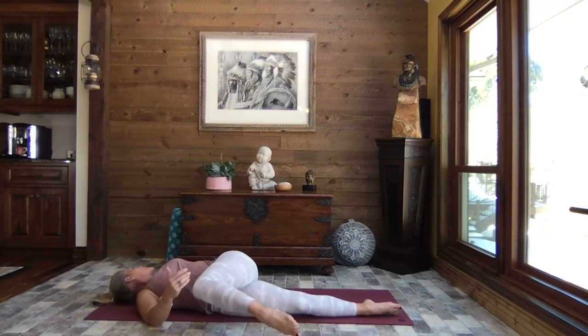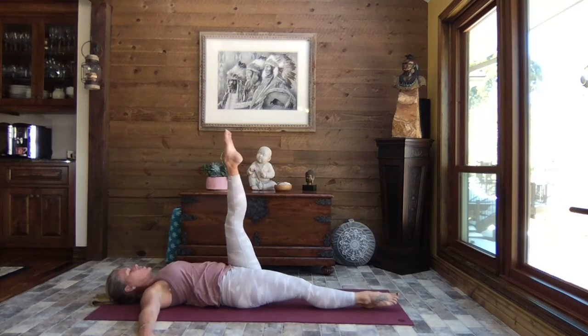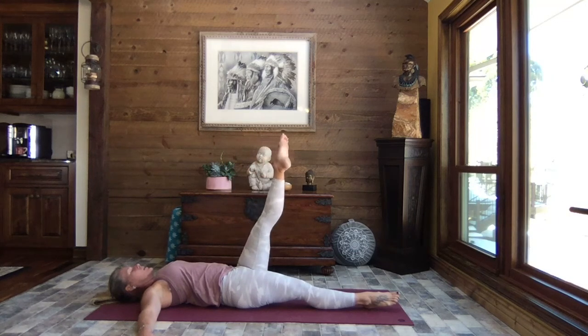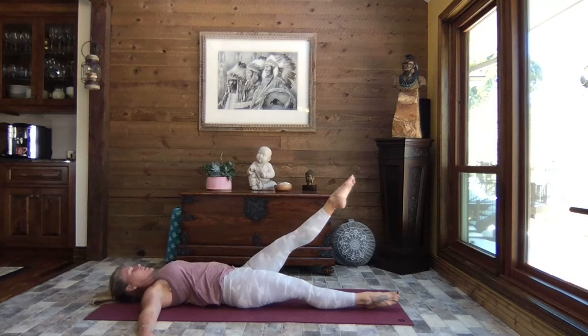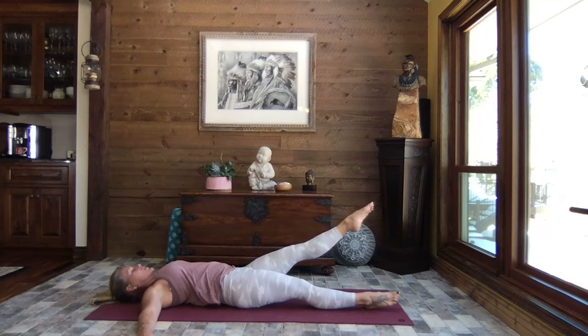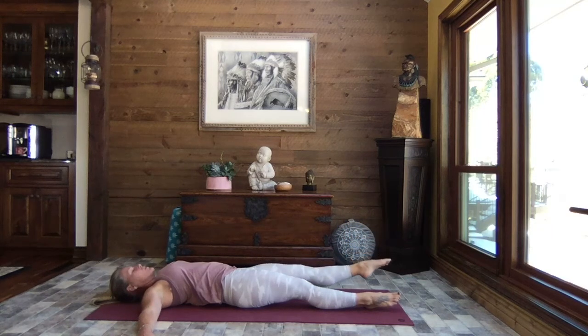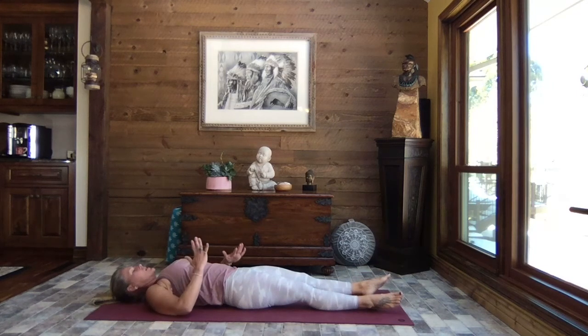Releasing that right hand, rolling back to center. Extending left leg to the sky. Point your toes, lengthen your leg, little external rotation through that hip. Reaching out through the toes and slowly lowering your leg down. So again, we're just kind of rolling that left kneecap open. External rotation of that femur in that hip joint and allowing it to come all the way down to the mat. Hands resting on your tummy just for a moment.